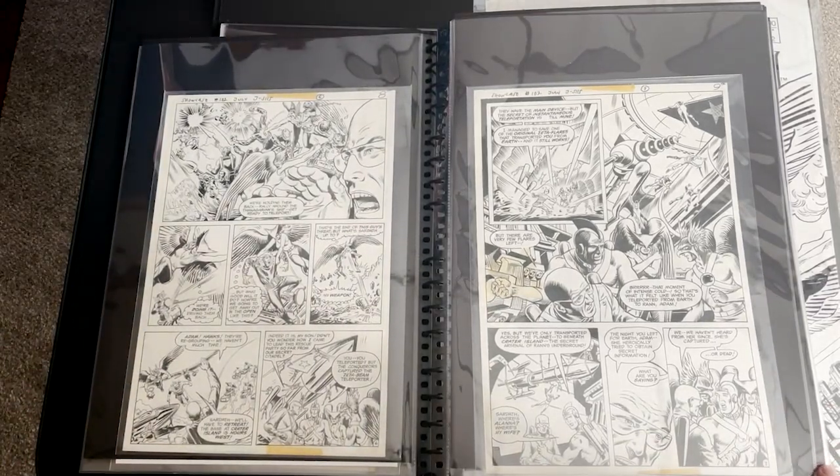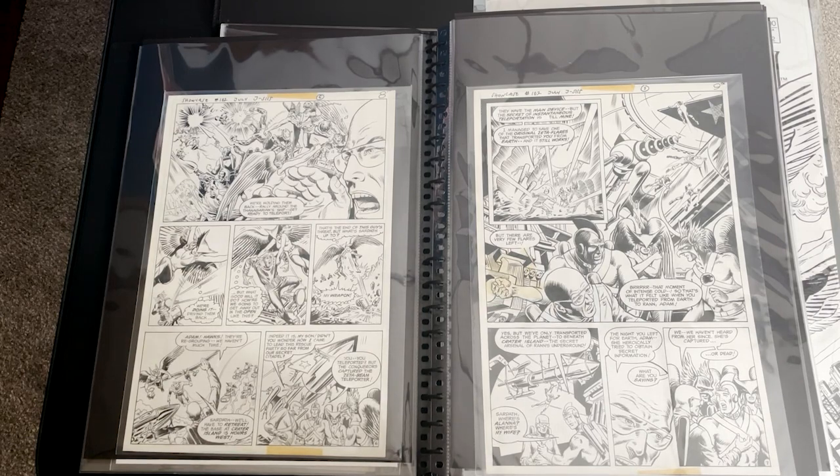And from the same issue, two sequential pages, 6 and 7, of Hawkman and Hawkgirl fighting off the forces of Rann as they try to escape, until Sardath manages to teleport their ship and the rest of them into a hangar to effect repairs. I love the perspective on this page with the close-up of Sardath's face and then the ship in the background, of course.